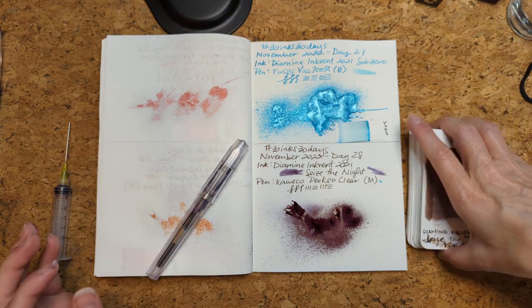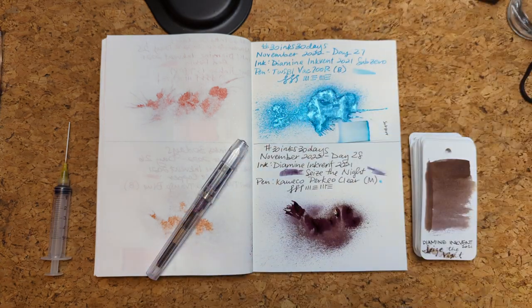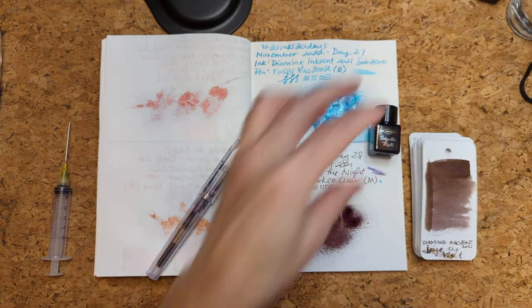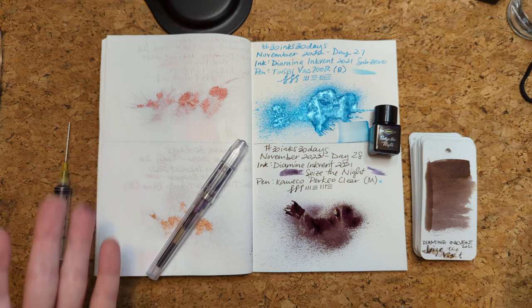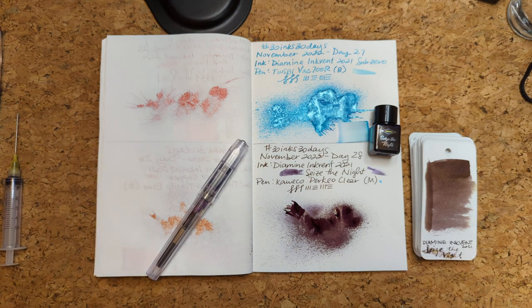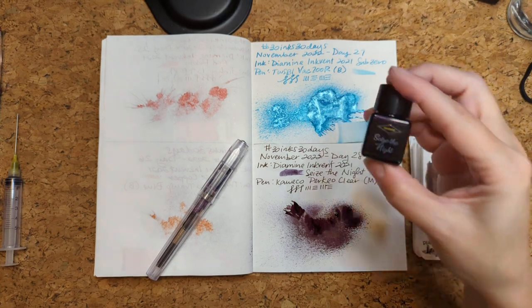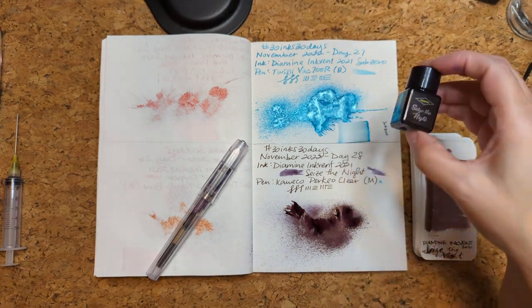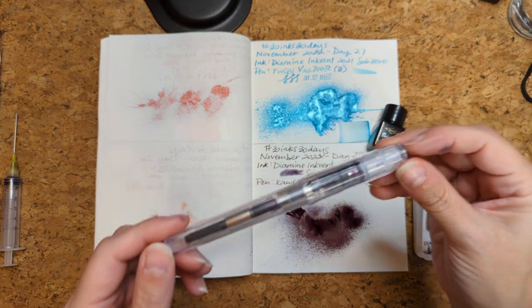I cannot stay on task today. I get back to cleaning. All right, so. Here's our 30 inks, 30 days, day 28. Seize the Night from last year's Inkvent. And our cute little clear Kaweco Perkeo.